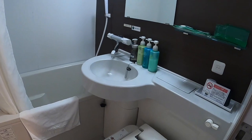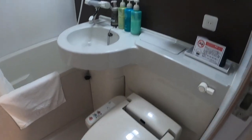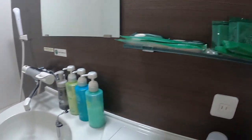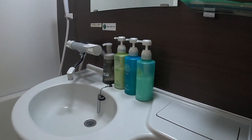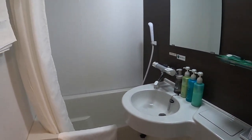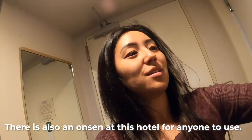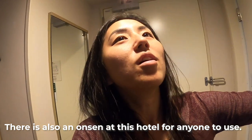So I think this is like the old style one. You get all the stuff up here: shampoo, conditioner, body wash, hand soap. And the ofuro right there. Alright. And we shall be here for two nights. Oh my god. There we go. And in a little bit, I think in an hour, we are going to go to see the illumination. So, going to get all settled in here.